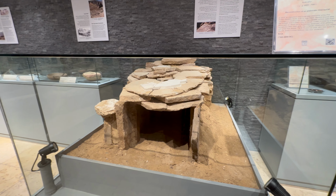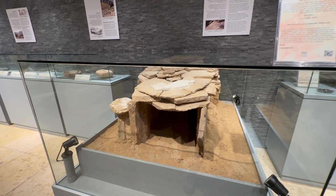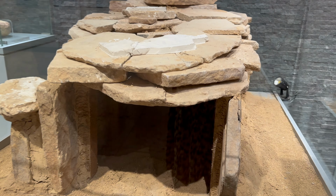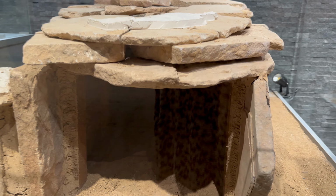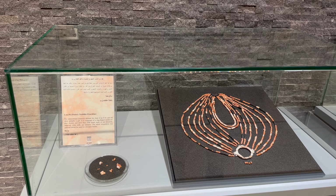When was it found? It was found in 2018 near Petra, and an 8 or 10-year-old child who was buried in it wore a unique necklace. And that's the necklace. Oh, the necklace is coming up. Let's go this way. Sorry. There we go. This is it. Wow, what an elaborate necklace.